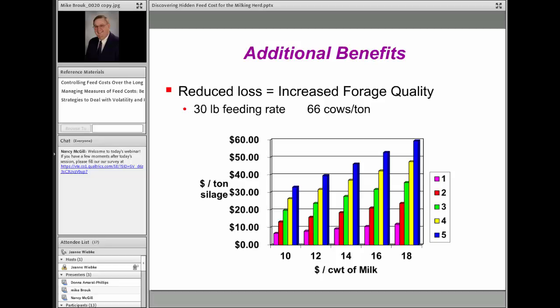But if we were feeding 30 pounds of corn silage a day, that means that 66 cows are fed off of each ton of corn silage that we have. So if we reduce the spoilage and therefore increase the milk production, let's just look at the green bars, the middle bars there. And milk is worth $18 a hundredweight. That means that we've increased the value due to the increase in milk production of the corn silage by about $35 a ton. So if we can do a better job, increase intakes, increase milk production on the farm, then I think that has a huge impact long term.